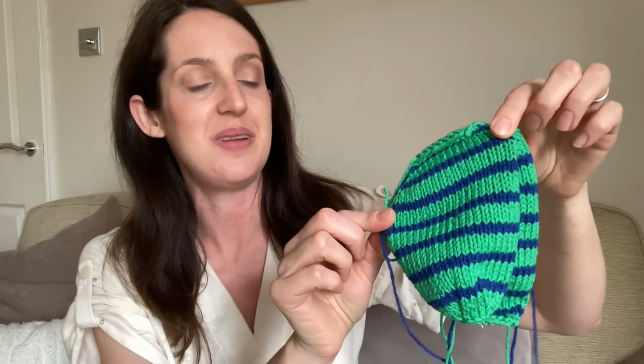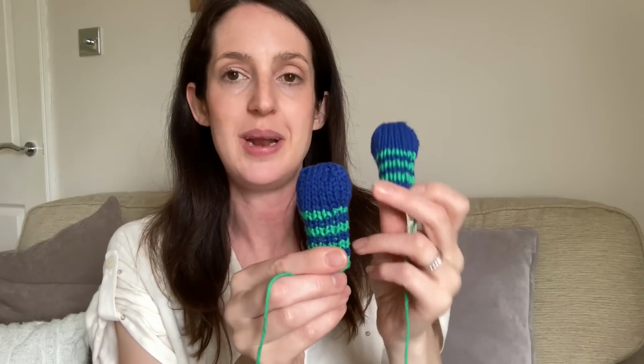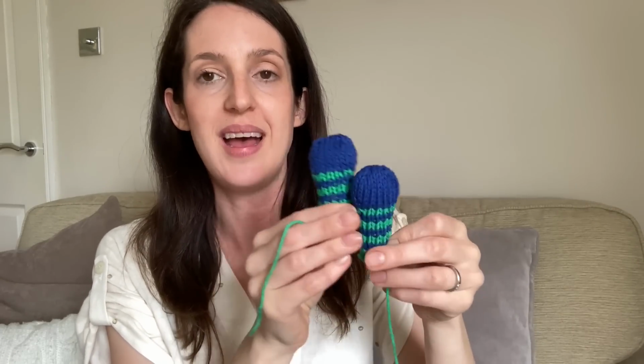I think it looks quite cute in this green and blue stripe formation. And I've got two little knitted arms here that are in progress. They've been stuffed now. I need to add little sort of paw marks on there. They still need to be done. I've got a little tail here that's in blue, and a couple of ears. So I'm gradually making my way through it.